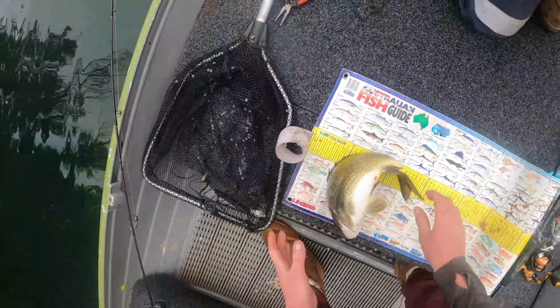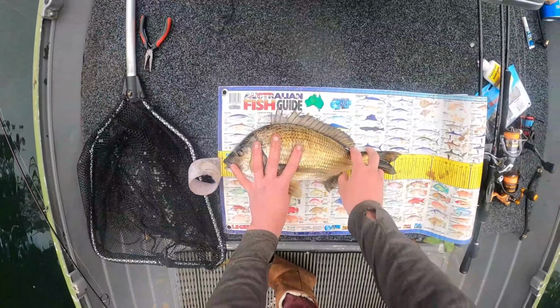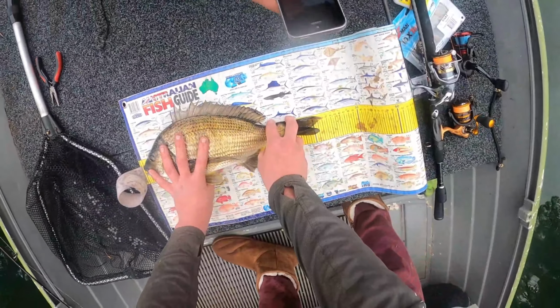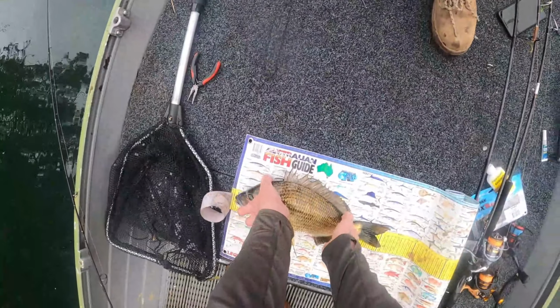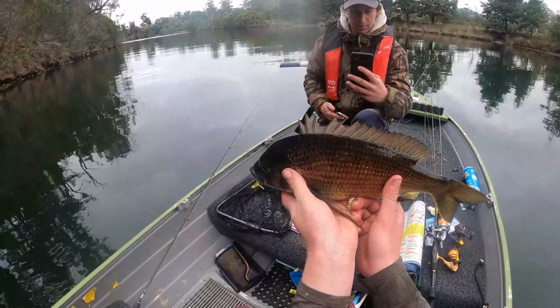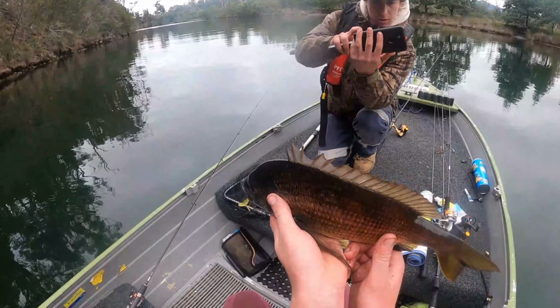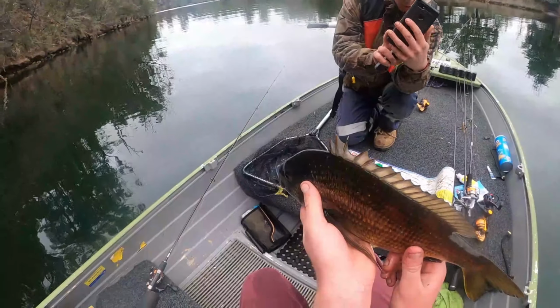Righto. Magical moment. Is he to that 40 fork mark? He is over 40, mate. 42 centimetres to the tip and 39 to the fork. Well done. That is mint. Right, that's one. You beauty. That thing is huge.